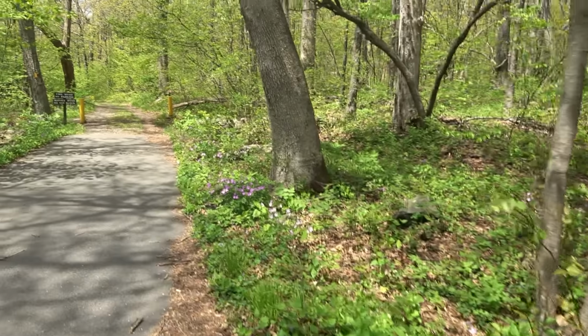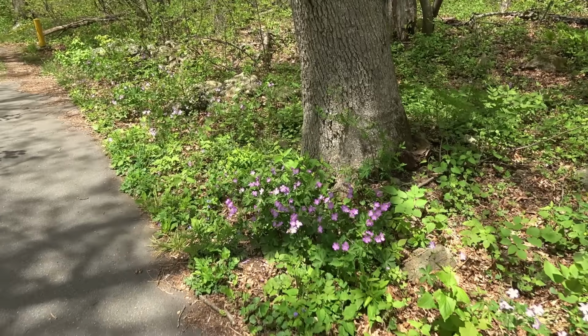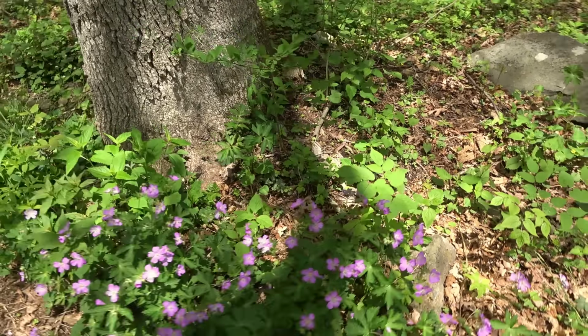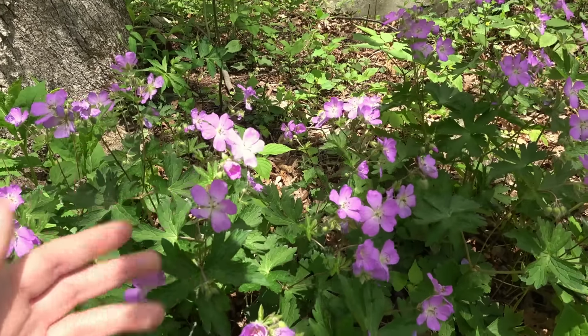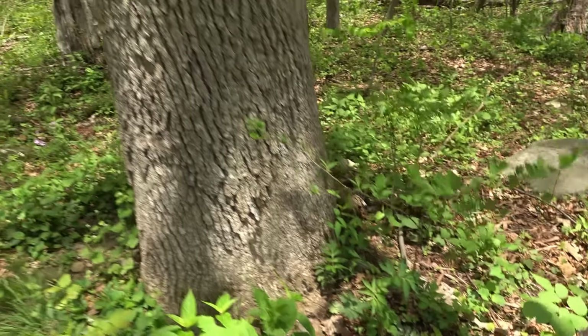And then we hiked up to Mount Marshall, that overlook. There's wildflowers everywhere. Check this out. These are absolutely beautiful. These are wild geraniums. These are one of my favorite. Look at my shadow out of the way there. They go by a few other names too, but look at that beautiful color. Well, the bee likes them too.